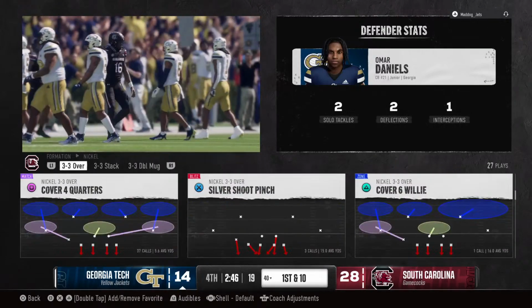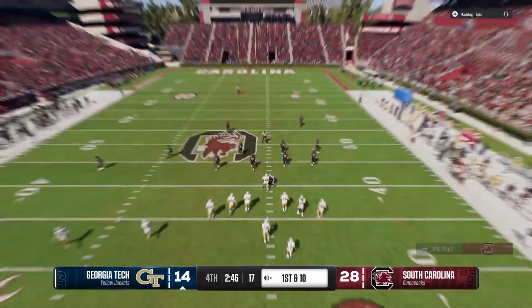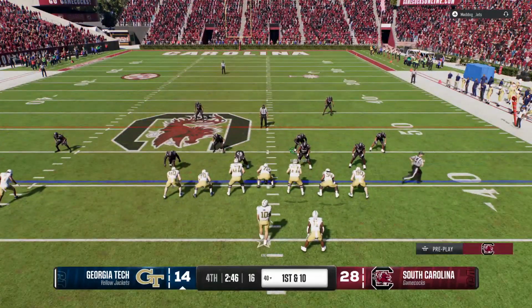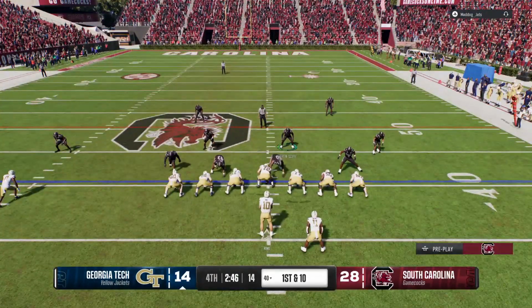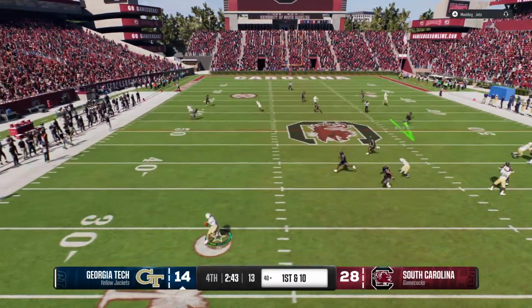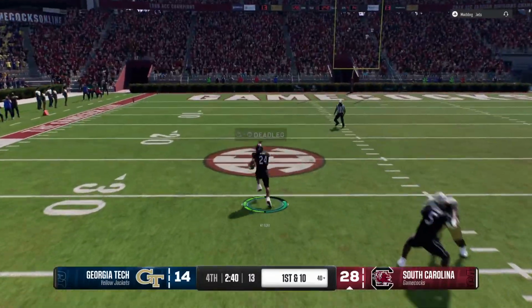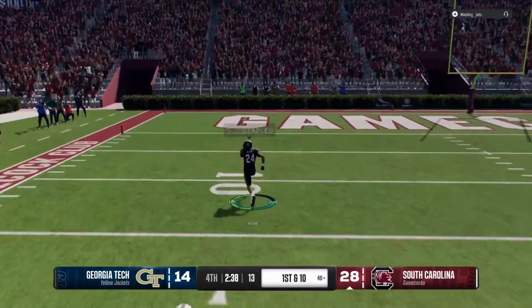Well, there's no quitting this defense. I'll give them that. Obviously, they're trailing here late in the game. It seems like the opponent's going to win, but still, they've got guys out there playing the way they're coached to play. They're playing with outstanding effort, trying to make plays to claw their team back in the game. And that makes 5 interceptions in this one.